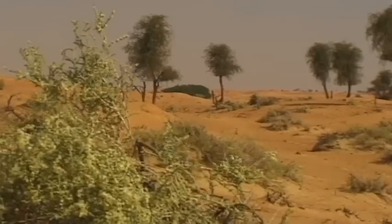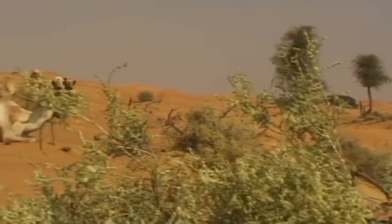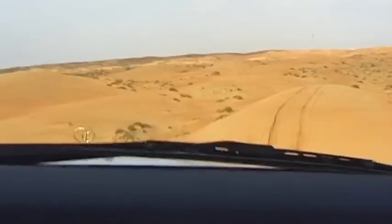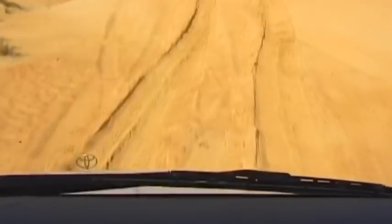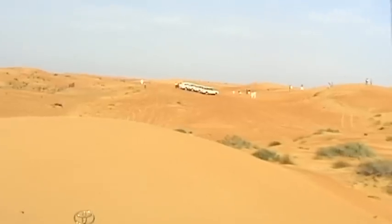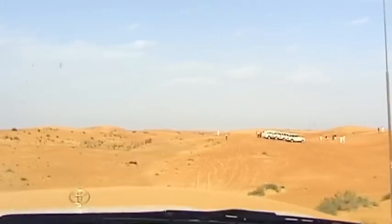A herd of camels serenely observes the starting point of a sport, dune riding. This is carried out strictly in groups and with fully trained drivers. Tours in these all-terrain vehicles are the desert adventures of modern times.